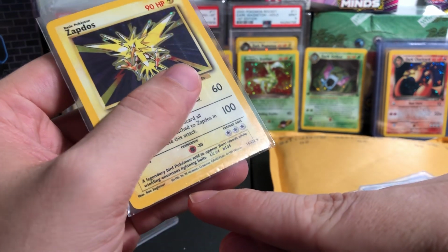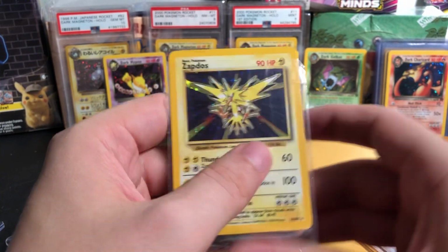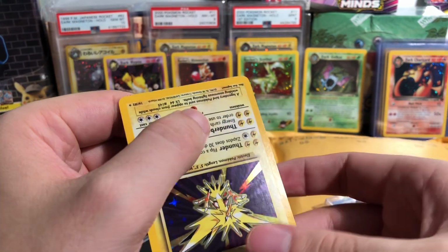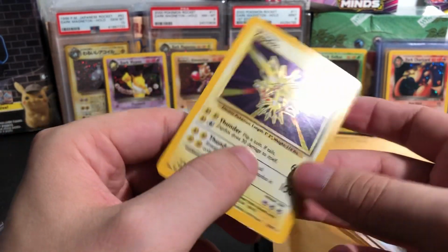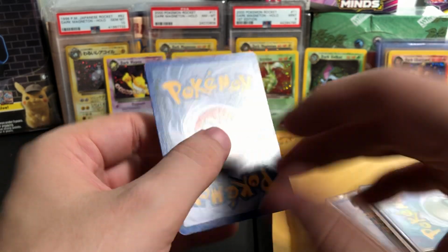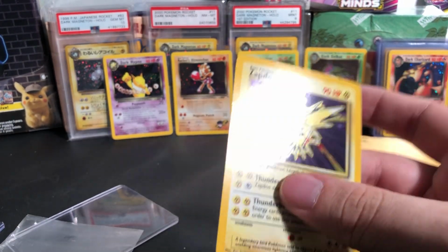Okay, so you can see problems with this card right away at the bottom. This is base set Zapdos. Take him out of his penny sleeve. Yeah, he has all kinds of hollow foil problems. This here is actually really nice though. I don't know what he would actually get from PSA, but I would bet probably PSA 6 because of all the hollows showing on the edges.